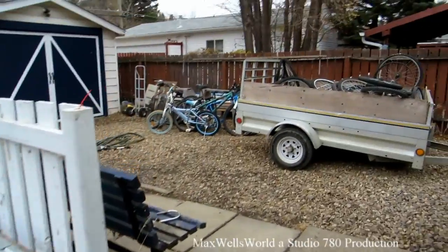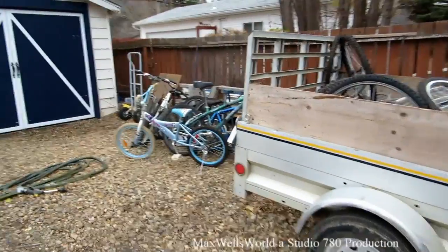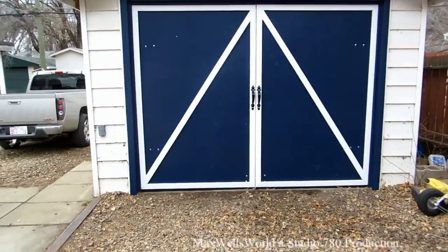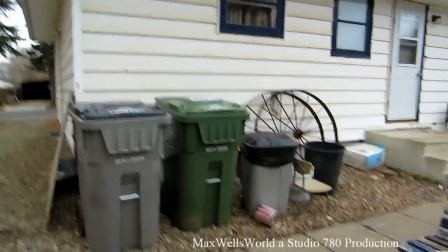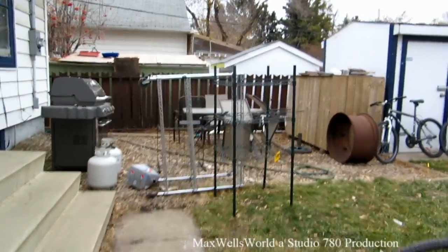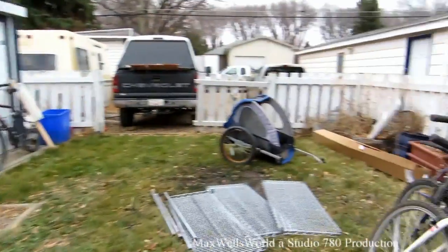Well, of course, as you know, I like working on bicycles. I have quite the collection of bicycles, and sometimes they reach a point where they need to be stripped or scrapped out, and basically they need to go. So the other night, I got digging around in my storage unit, and came up with about 15 of the bikes that basically have to go.